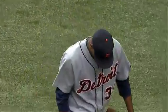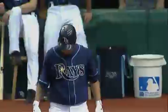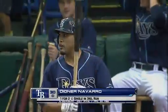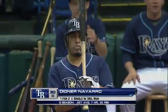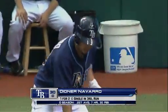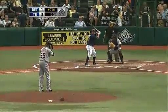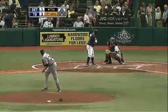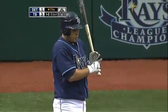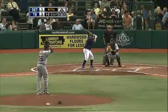Impressive Major League debut. Well, Edwin Jackson, the former Ray, goes back to the hill to work here in the bottom of the seventh. The Rays have three runs and six hits off Edwin, a couple of strikeouts and two walks, a wild pitch in the mix that allowed a run to score. And here's Dioner Navarro. He has one of the six hits. He opened the two-run third with a base hit. A ball to no strikes. Dioner hitting .227 right now for the year.